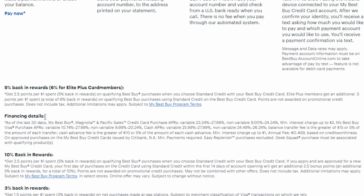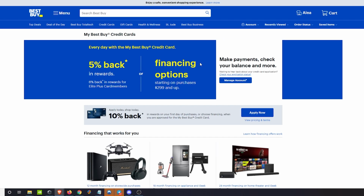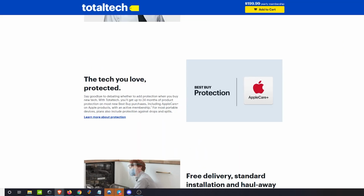And then details on the financing as of the last 30 days. Okay, so here's the financing details. I'll just leave that there for a second instead of attempting to read through that. All right, so yeah, you get the financing option on $299 and up, or your cash back, right? So let's see, we covered that.